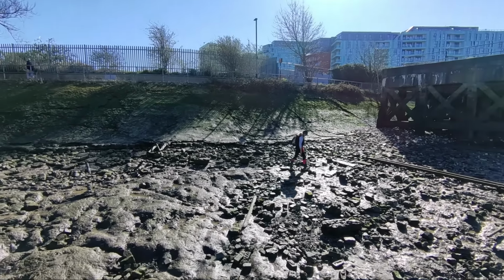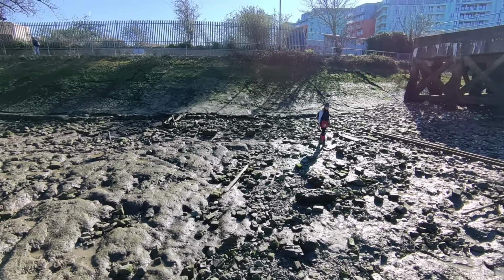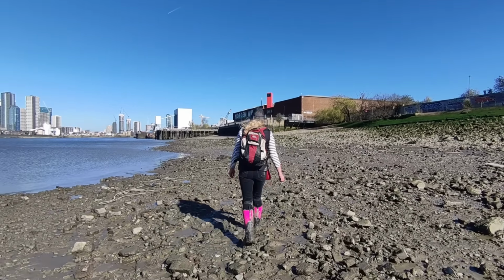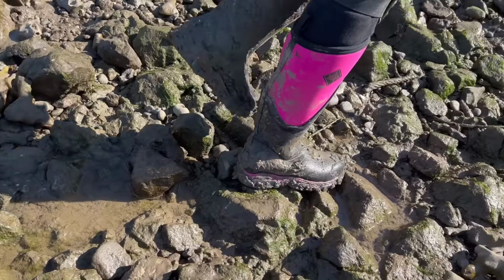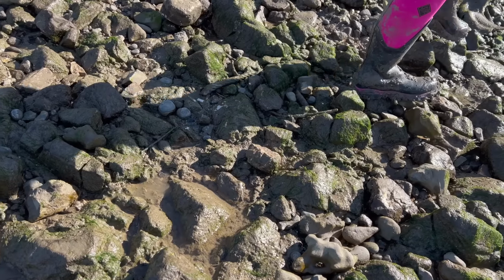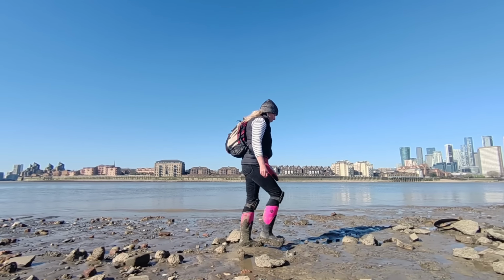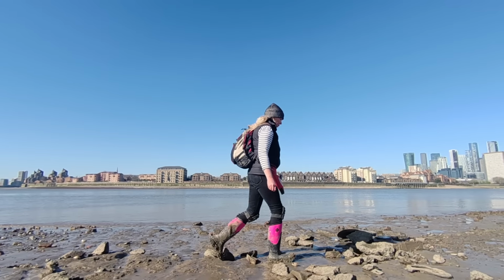The original Victorian mudlarks were the poorest of the poor in society. They scoured the mud at low tide for anything they could find to sell for a few pennies. Modern day mudlarks, such as myself, are searching for pieces of history left out when the tide goes down.